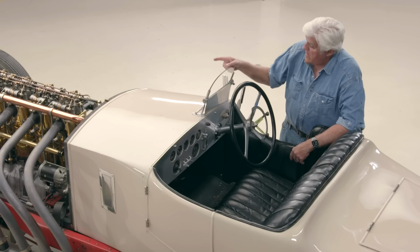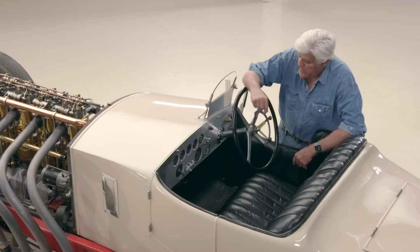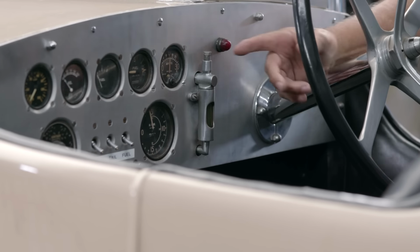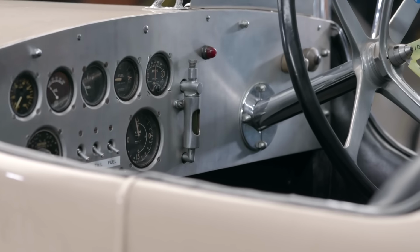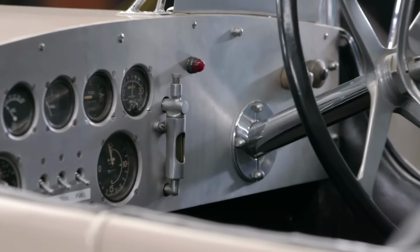When you turn on the overhead oil feed, it drips onto the various places where the oil is supposed to go. You see it oil dripping here, and it lets you know how many drops per minute, but that gets so messy. It just goes all over the place. This is a light we put on just to tell you whether the generator is working or not working. When the light goes out, the generator's charging.